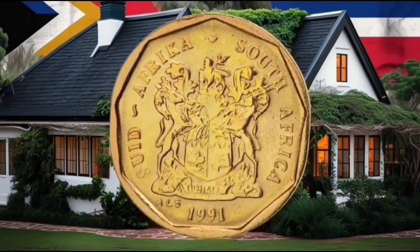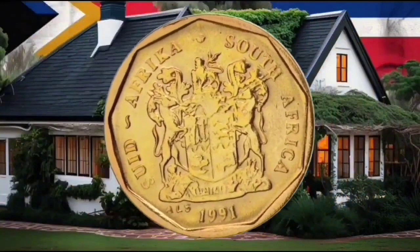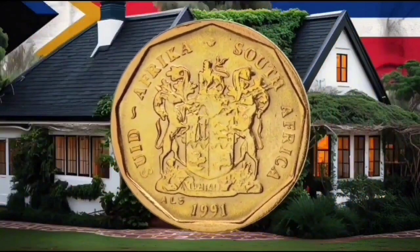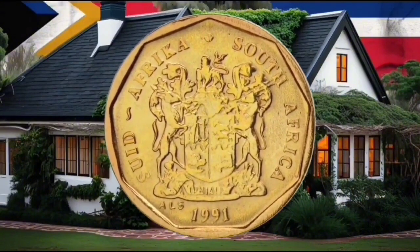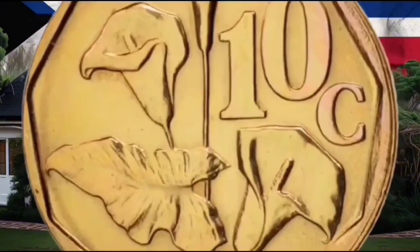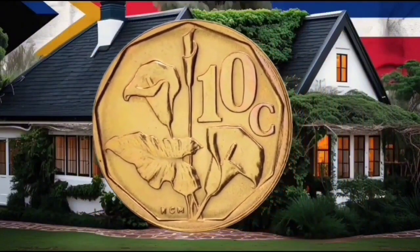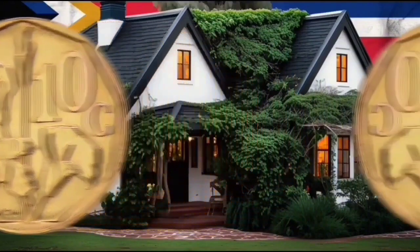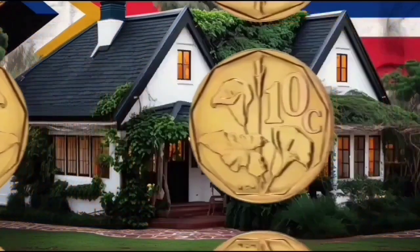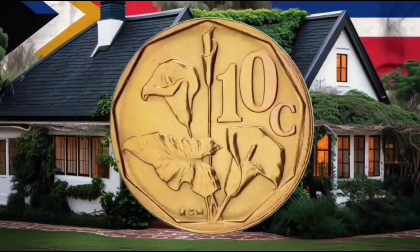This high value is not typical for all coins of this date and denomination, but specific specimens, perhaps with double die errors, off-center strikes, or historical auction records, have drawn intense interest and bidding from elite collectors. Many collectors seek this coin not just for its financial worth but also for its place in South African history. The early 1990s were a turning point for the country, and owning a coin from this transitional era feels like holding a piece of that change.